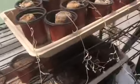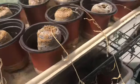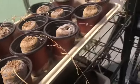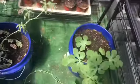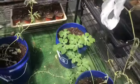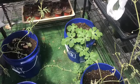Our milkweeds, they just couldn't take the heat. They're crispy. They're done. So we'll do milkweeds again next year, hopefully. So that is our greenhouse report. Again, plants can only operate at a certain temperature. Let's switch the camera here and have a little talk about it.